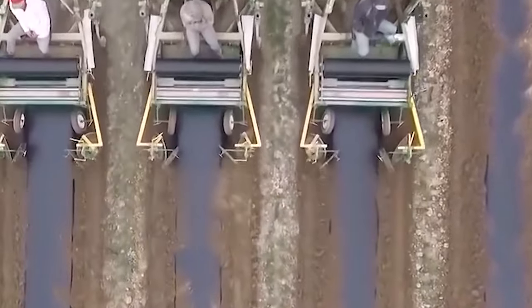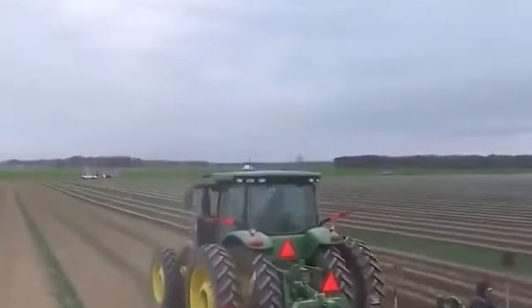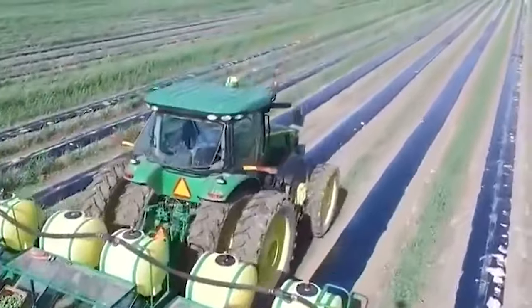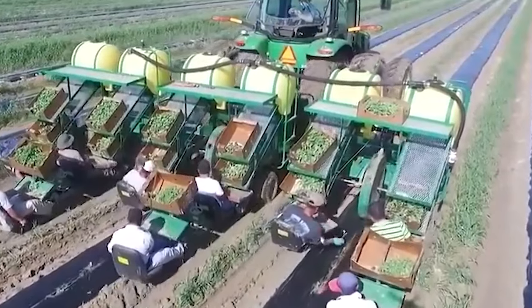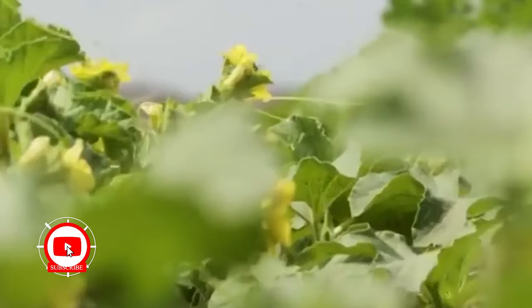Watermelon production kicks off with planting seeds or seedlings in warm, fertile soil, making sure they get plenty of sunlight and space to spread out. As the plants grow, they require careful watering and protection from pests. Pollination by bees is crucial for developing the fruit, which then grows until it reaches the right size and sweetness.